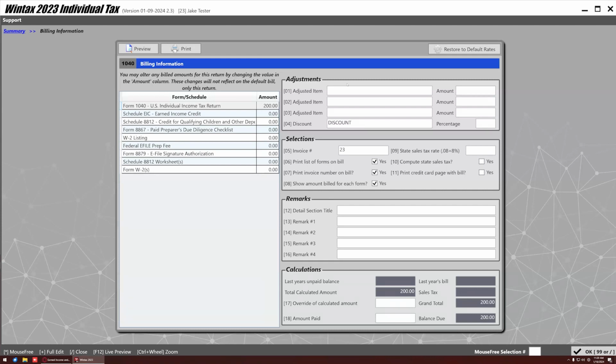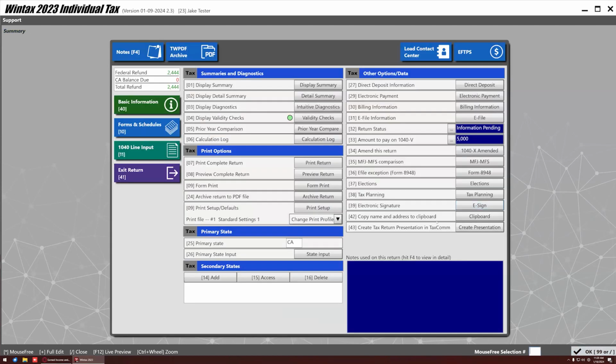So you can do a bunch of edits here. If you want to charge $25 for each W-2, or if you want to restore it back to defaults, you can go ahead and select that and it'll go back to defaults. If you want to show that he's already paid his balance because he paid it on the spot, you can enter 150 and it will go ahead and make his balance be gone. All right. And that will be it.